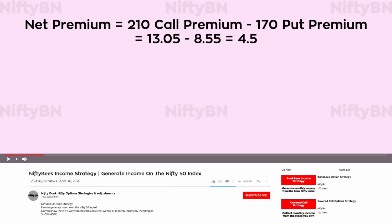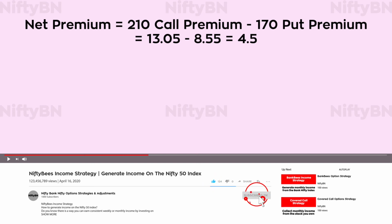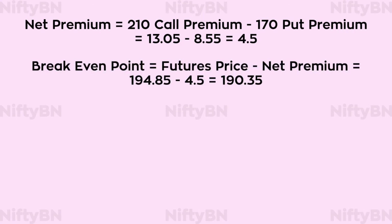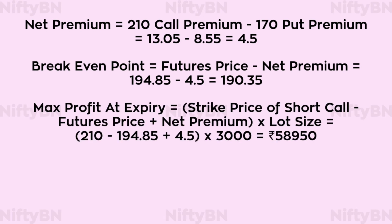Net premium. Net premium is nothing but the difference between the call and the put premium, which in our case is 4.5. Break-even point. Break-even point is equal to futures price minus net premium, which is 190.35. Maximum profit at expiry. Strike price of short call minus futures price plus net premium, into lot size. The lot size of SBI is 3000. So by plugging in these numbers, we arrive at a value of 58,950.